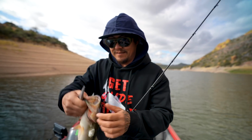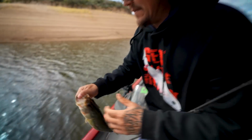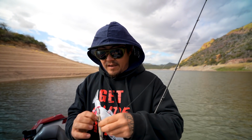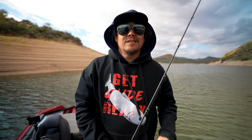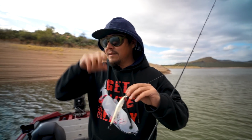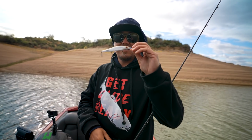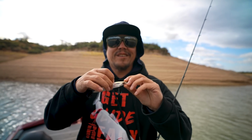So we made kind of a change. We've been running around to a couple different spots. Oh, okay, let's let him go. He's feisty, huh? So we've been bouncing around trying to find fish. The first spot that we were at, there was definitely a lot of fish there, but it started getting really crowded really fast. So we made a move, caught some on a different rock ledge, and then we came in here. There's some known structure in here, or cover.